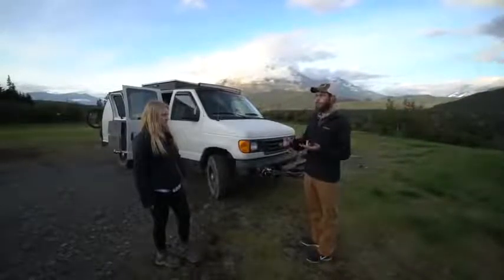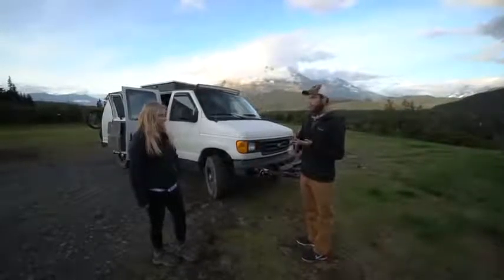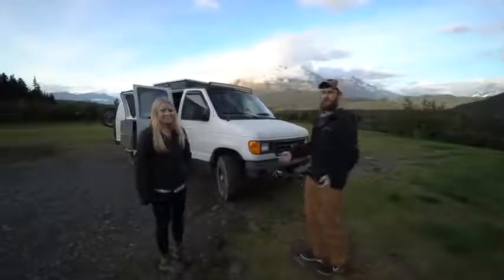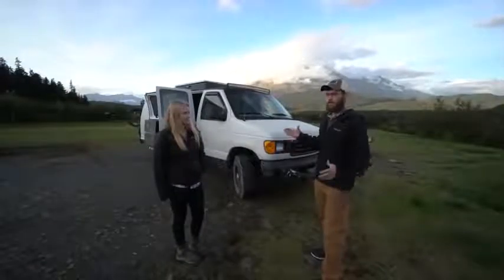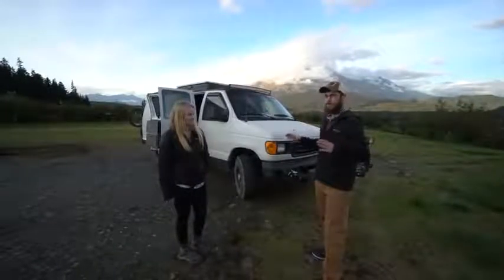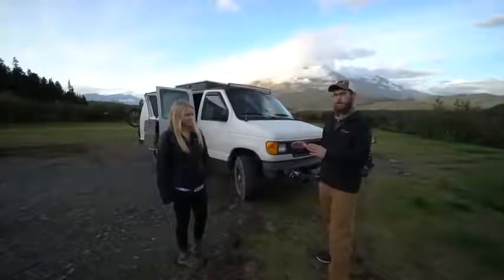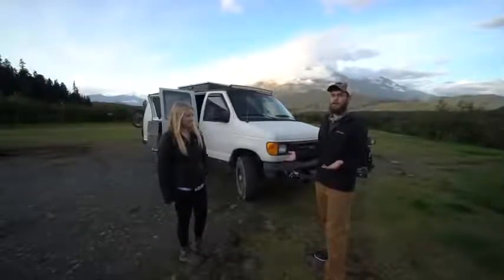The fridge, the lights, the water pump, the blender for making smoothies. Everything runs off of those batteries. The panels are really efficient, so I had to pay a little bit of extra money to get the wattage I wanted in the smaller package that was going to fit on the roof and be light enough to work.